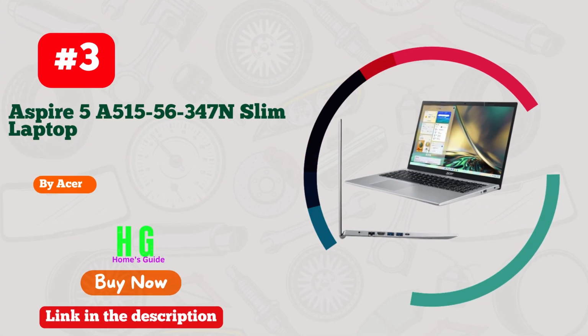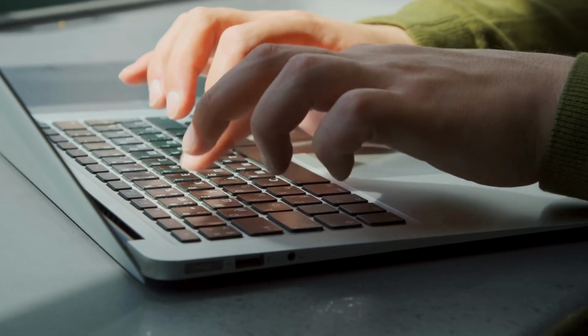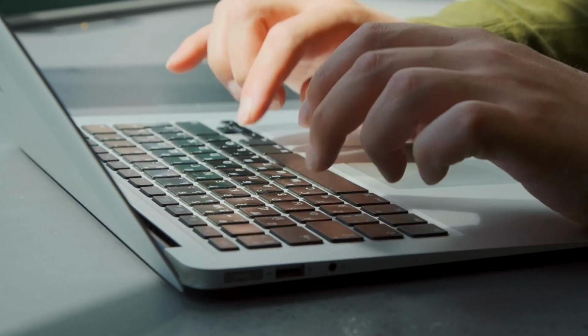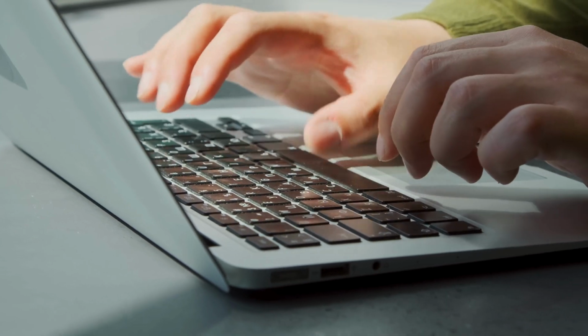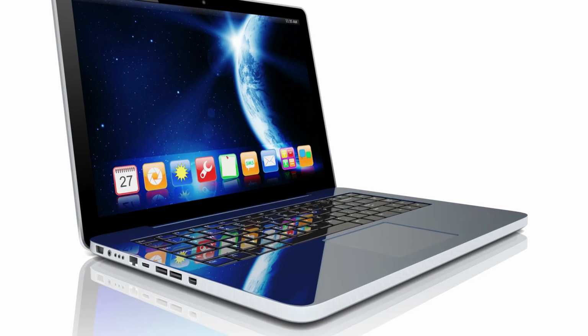Number 3. Acer Aspire 5 A515-56-347N Slim Laptop, a powerhouse designed for the hard-working individual. With its sleek design and impressive specs, productivity knows no bounds.